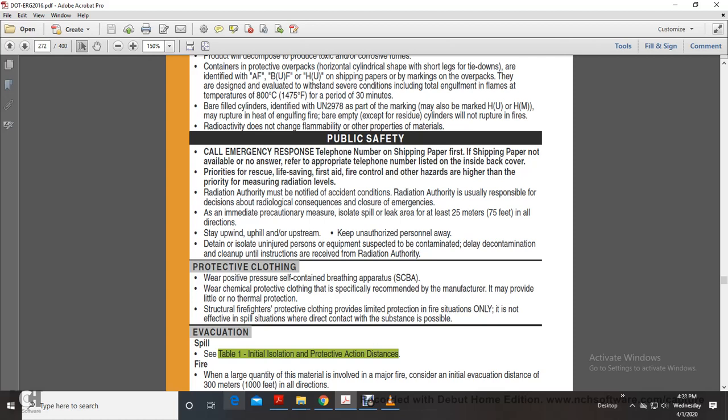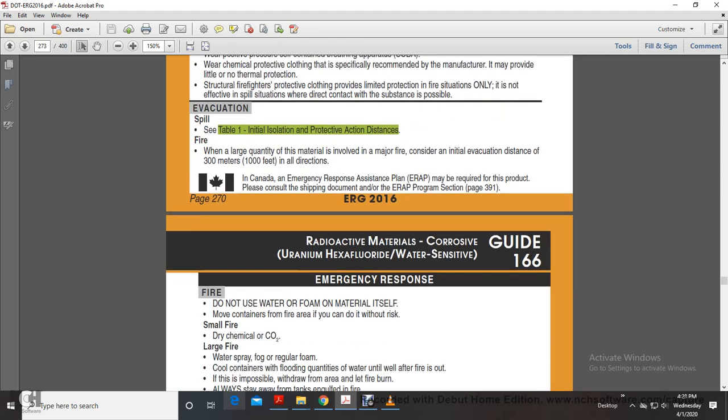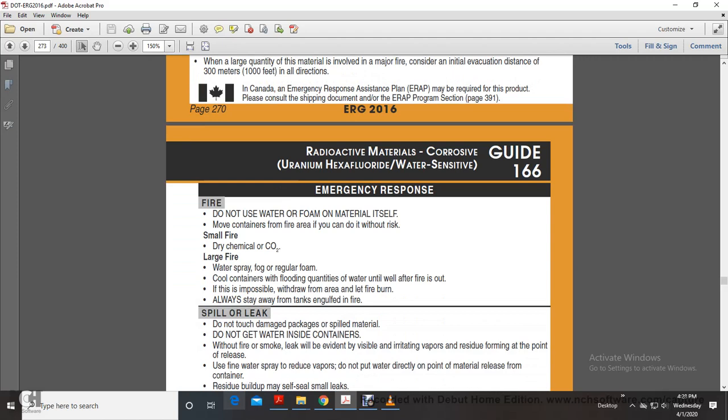Protective clothing: wear positive pressure self-contained breathing apparatus and clean protective clothing, with special recommended chemical protective clothing. Manufacturer-provided clothing offers little or no thermal protection. Structural firefighter protective clothing provides limited protection in fire situations only and is not effective in spill situations where direct contact with the substance is possible. Evacuation: see Table 1, initial isolation and protective action distances. When a large quantity of material is involved in a major fire, consider an initial evacuation distance of up to 1,000 feet in all directions.